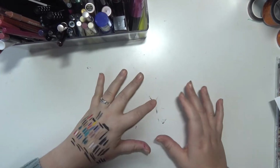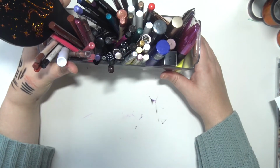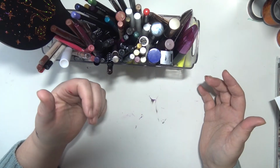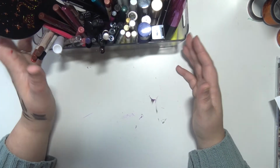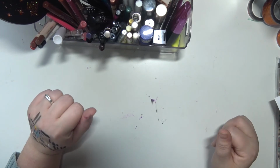Oh, and I got eyeliner everywhere. How did that happen? What did I just do? How did I just get liner all over the place? Something must have been leaking. I don't know. Hopefully it wasn't anything I kept. But that's going to be it. Actually, no, that's not it because I needed my single shadows. So I will do those next.